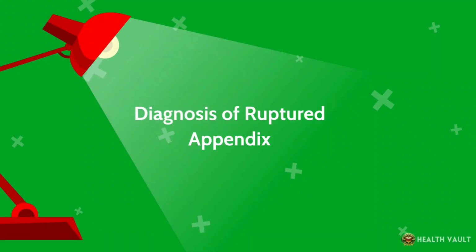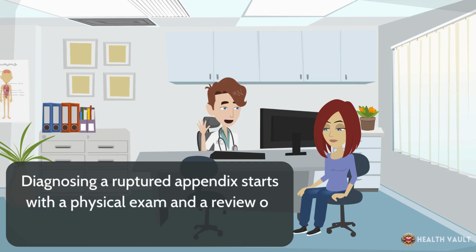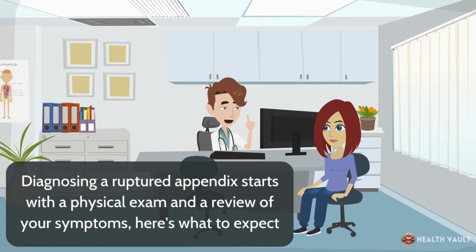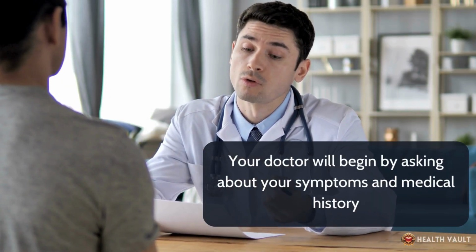Diagnosis of ruptured appendix. Diagnosing a ruptured appendix starts with a physical exam and a review of your symptoms. Here's what to expect. Your doctor will begin by asking about your symptoms and medical history.